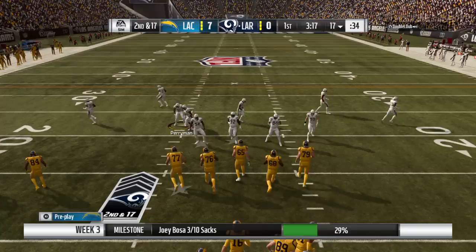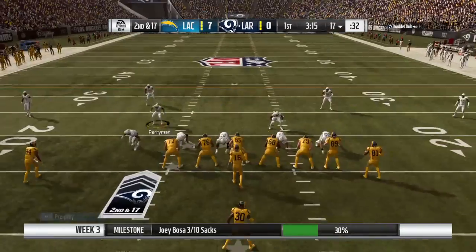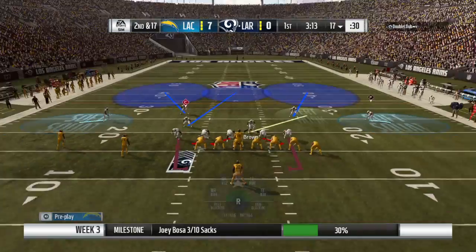Don't need it all back at once, but you figure they're going to need something here. 17 yards to go on 2nd down.